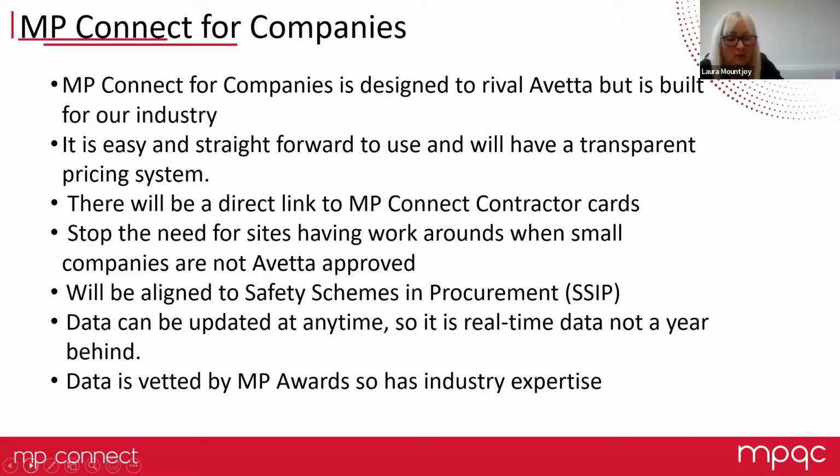I've heard stories that you need some emergency work done on a site, but you haven't had a chance to vet the company. So they've had to come up with workarounds, maybe they work off site to cover that. So again, our system, MPConnect for Companies, is designed for one-man bands up to huge corporations. So it covers the whole spectrum. It will be aligned with the safer systems for procurement, so SSIP.